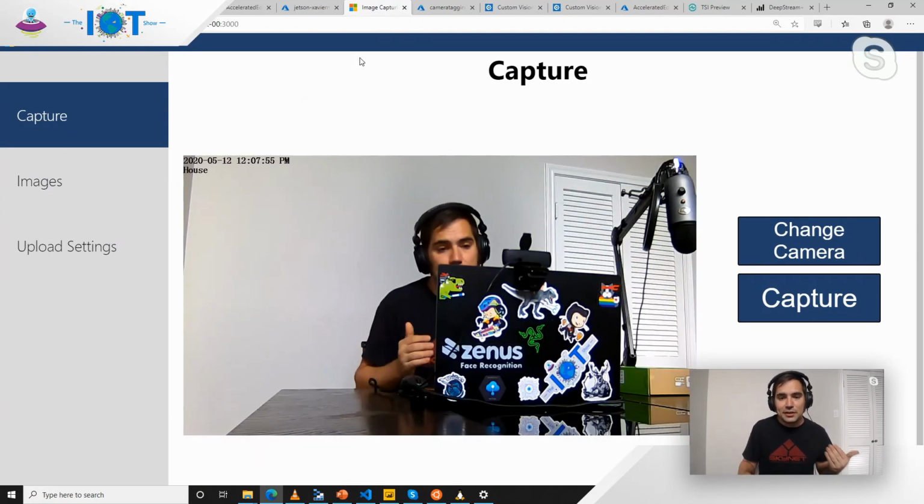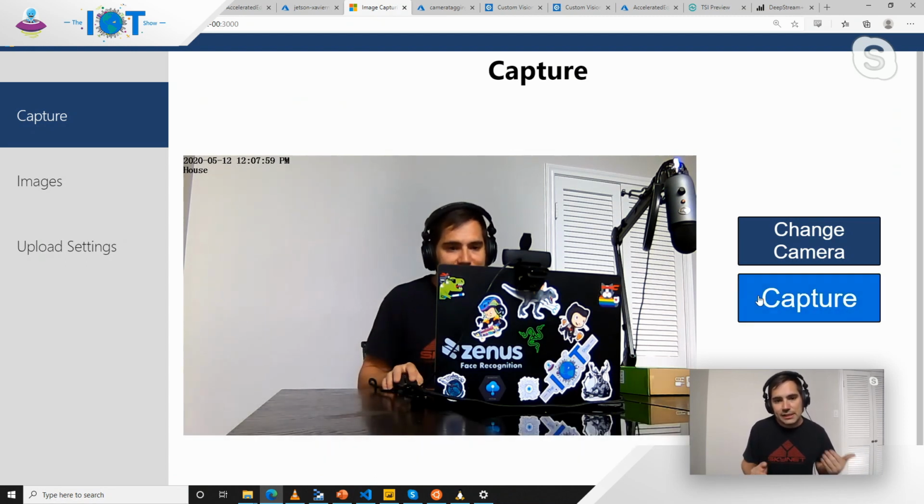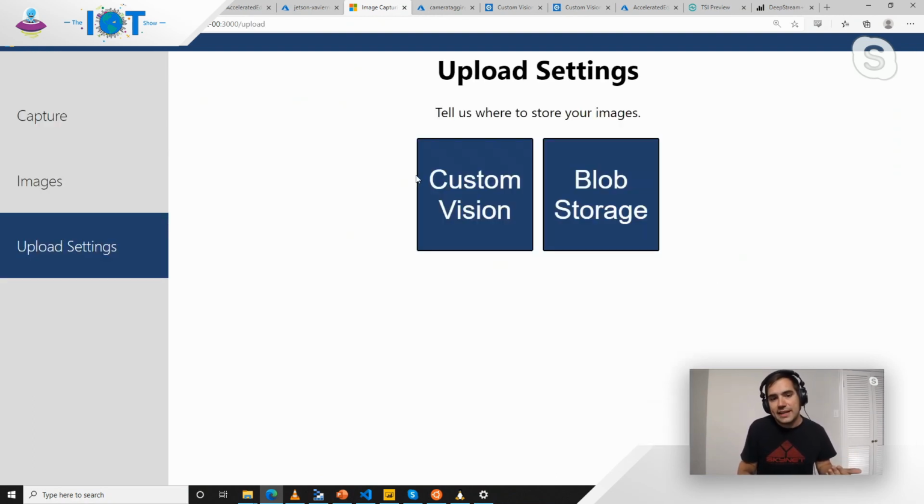And it makes it very easy to come in here and contextually capture images from RTSP capable cameras that might be on your network. Once you do that, it's very easy to then export those out to, say, custom vision or blob storage.